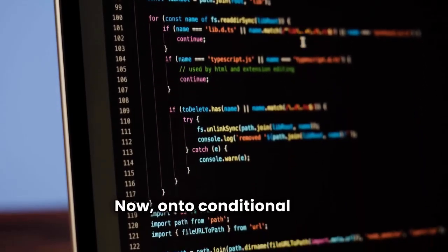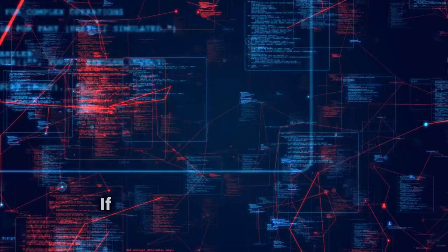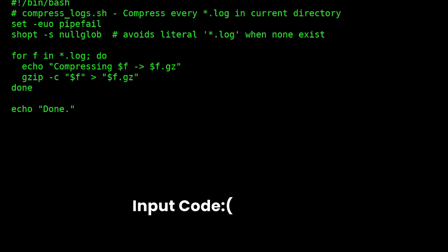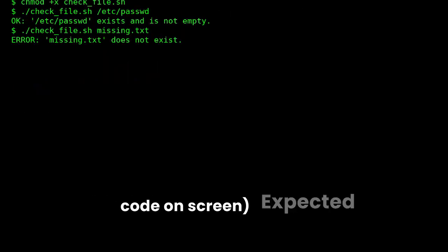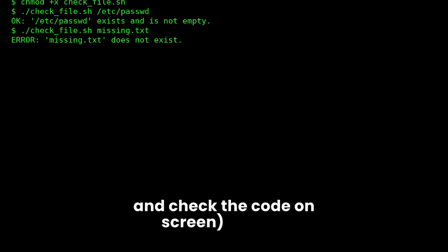Now, onto conditional logic and loops. This is where scripts get smart. If statements let your script make decisions. Input code. Pause the video and follow the code on screen. Expected output. Pause the video and check the code on screen.